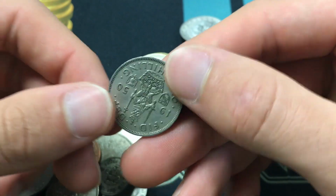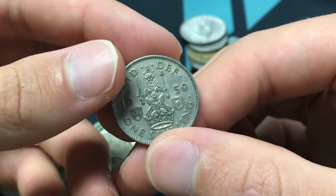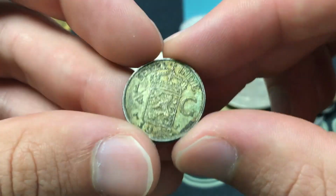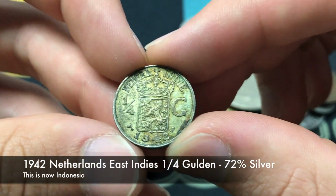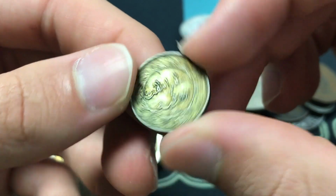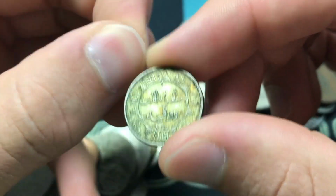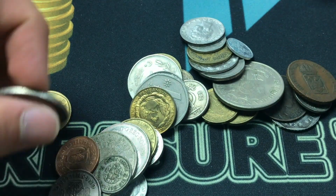This one looks to be another shilling. I'll show you the front, but in 1950, has a very similar design to the one over there. I think that this could be silver, though. I just saw it. Netherlands Indies 1/4 gold in 1942. I'm almost positive, especially based on the toning. It's got some really interesting, maybe Arabic, or it's just not the alphabet that I'm used to. Definitely a great find, though, and not one that I've seen in the past.